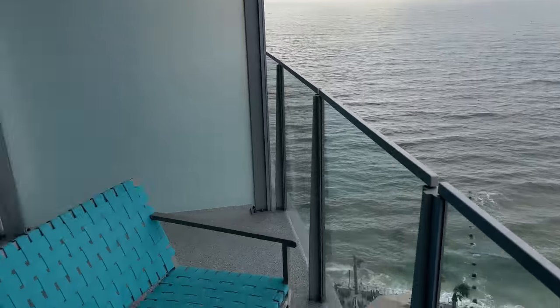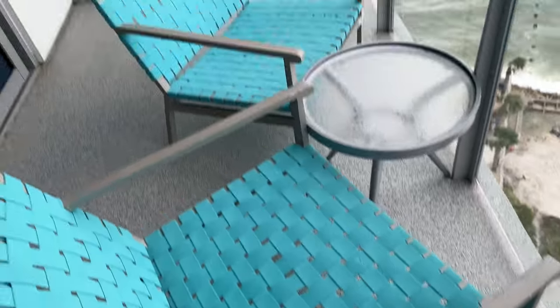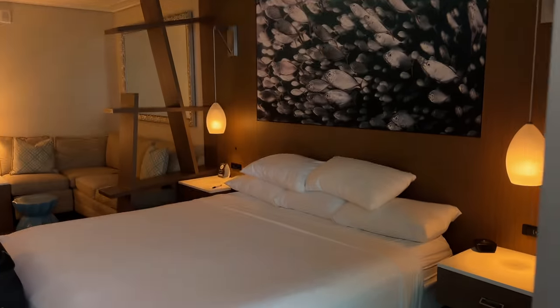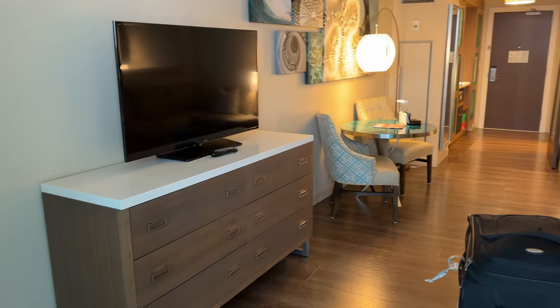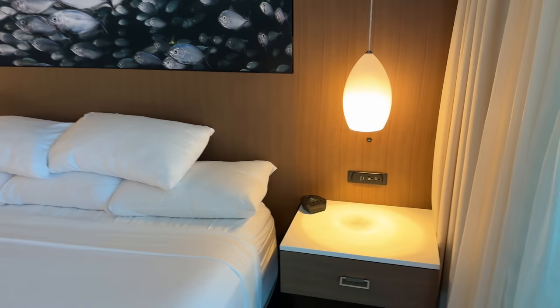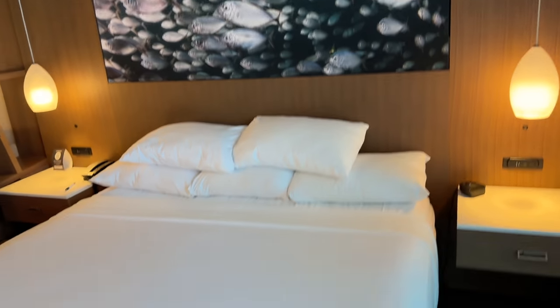So, nice, very wide lanai, balcony, whatever you want to call it. Nice, wide chairs. We'll be spending a lot of time out here taking in this view. But let's go back into the room. I really like it. There's nice laminate wood floors, contemporary, I'd say, furniture and design. But it's nice. It's tasteful. Nice artwork. I like that. A bunch of fish around the beach.